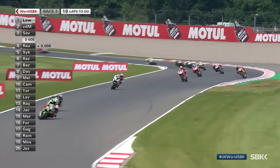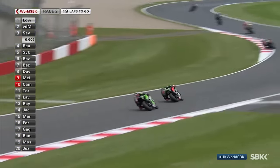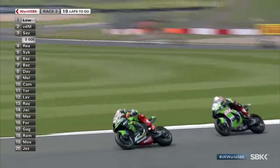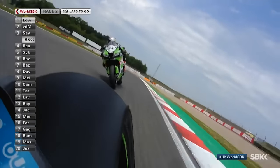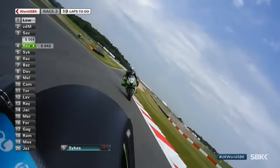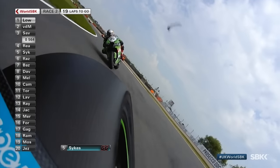Sykes really struggling now. He's been dropping off to the back of Toprak Razgatlioglu. You can see how much the Turkish rider is really closing up. He's looked very strong this morning, and he's looking very strong now here in the race. On to the back of him, he latches through McLean's, and surely it's only going to be a matter of time before Razgatlioglu thinks about a bit of a move on his fellow Kawasaki rider, Steve. And that's exactly what he needs to do. He needs to get through on Sykes.